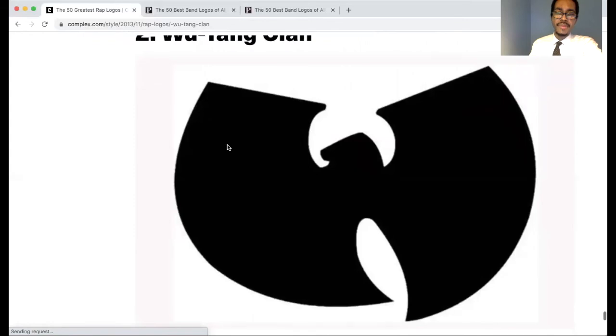as far as legibility, easy to read. You see the letter W, and of course, it's almost a logo. It's a logo that you can't unsee. Once you see this, you remember it. Even if you don't see the name of the group, you will remember this symbol. It's too bold not to be remembered.